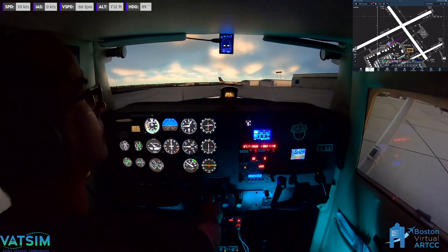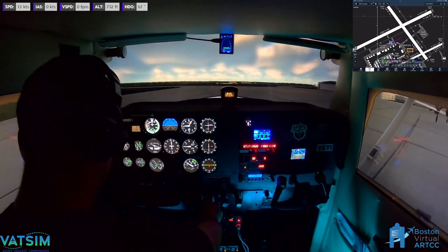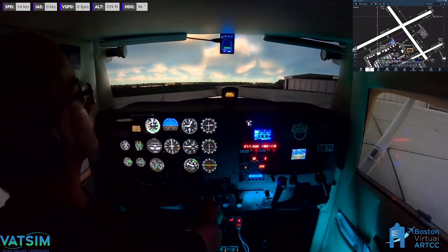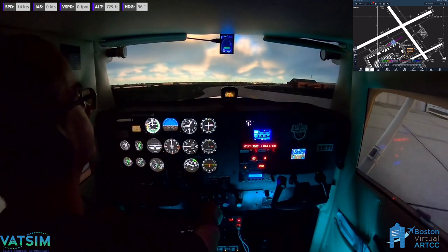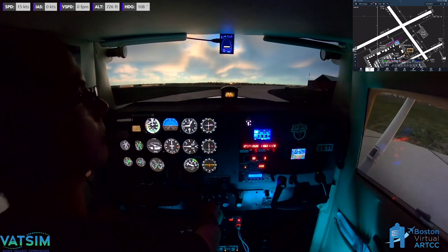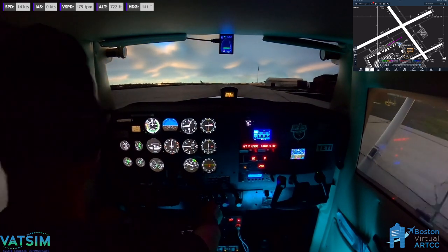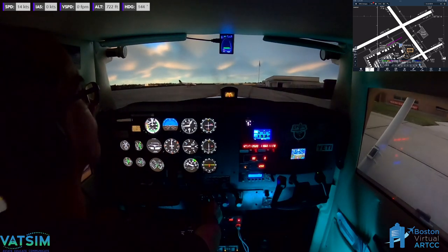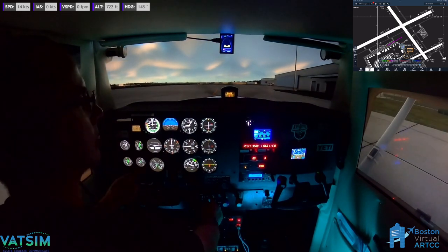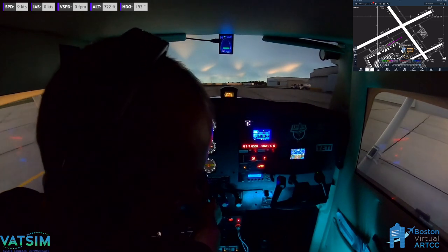Go down here to the right, AVP Kenosha. We're going to go check that out. So this is AVP Kenosha right here on the right. Some overcast has got the sunlight kind of gone away.